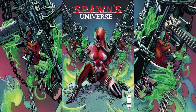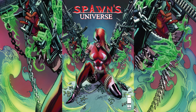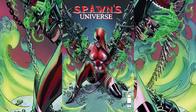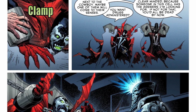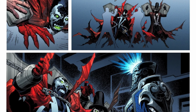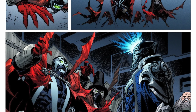Number 8 on the list is Spawn Universe issue number 1. Last month, the census count for this book was 597 copies, and this month it has increased to almost 700 copies, with the vast majority being either a 9.8 or a 9.6. There have been roughly 14 sales of a 9.8, ranging from as low as $30 in December to $55 in just the last few days.